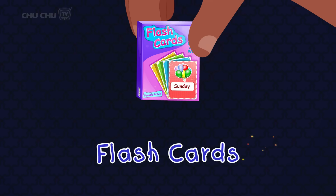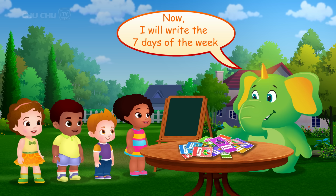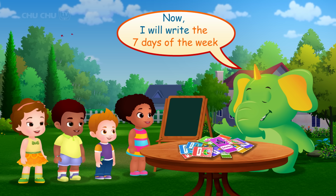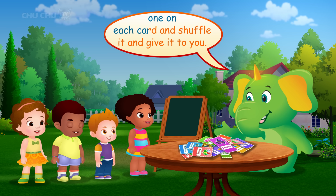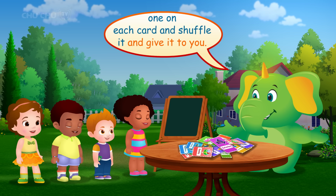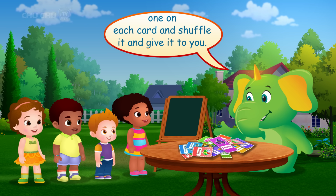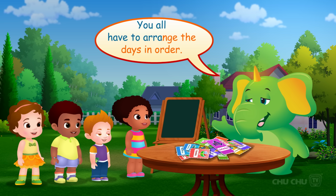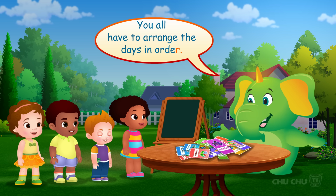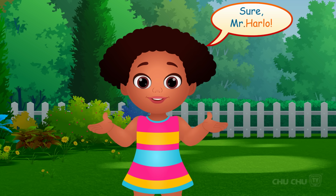Flashcard! Yay! Now, I will write the 7 days of the week, one on each card, and shuffle it and give it to you. You all have to arrange the days in order. Sure, Mr. Harlo.